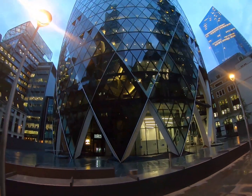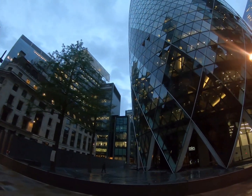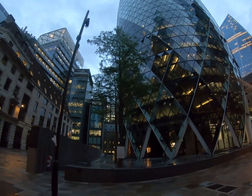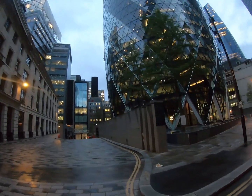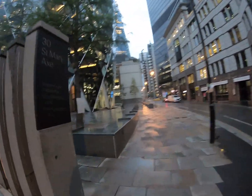But we're at the base of this tower. This is a building by Norman Foster. So it's the first Norman Foster building that we're going to see on this tour. It was built in the late 90s, and it was the first sort of big new addition to the City of London skyline.